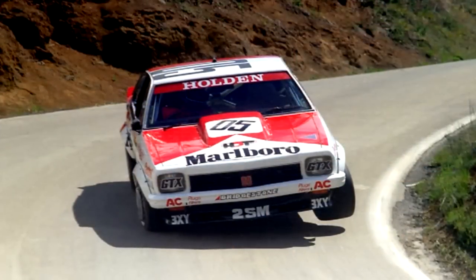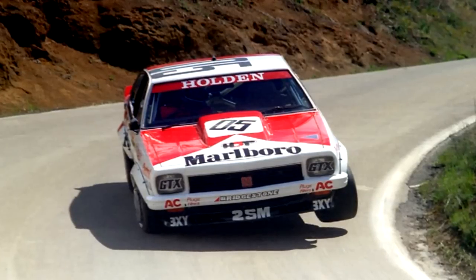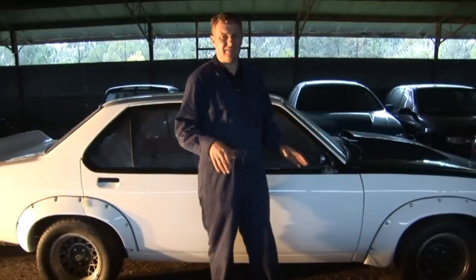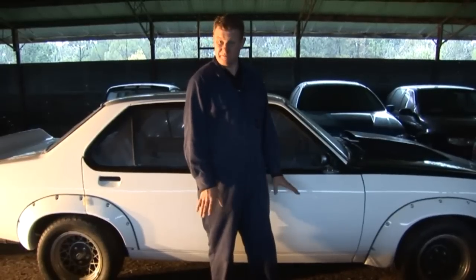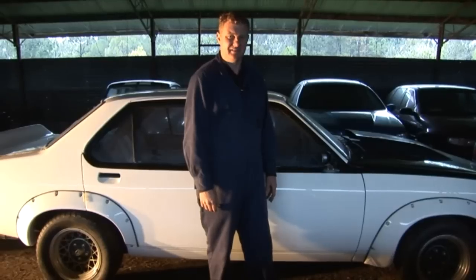So much so that legends like Peter Brock in 1979 won that race by 6 laps, demolished the opposition, and get this, on the last lap he actually broke the lap record. Those cars are the epitome of muscle in Australia. When it comes to muscle cars, I reckon it doesn't get much tougher than the A9X Torana.